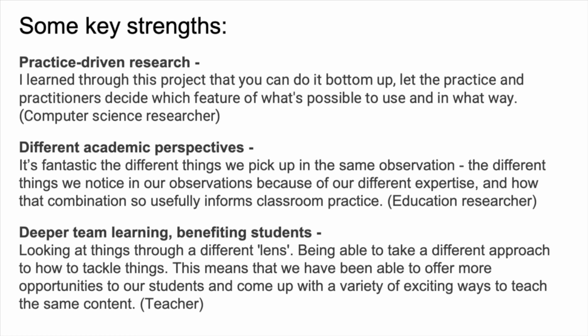And that leads on to the next one, the different academic perspectives. Because we have people from information systems, computer science, and education, we all have slightly different views of the world and how we do things. And it's been a great learning experience to see how we even observe in the classroom, the things that we pick up. And I think the researchers have really benefited from that.